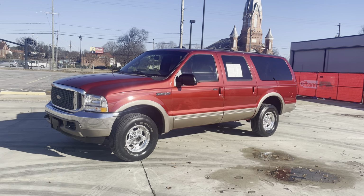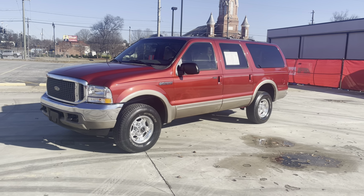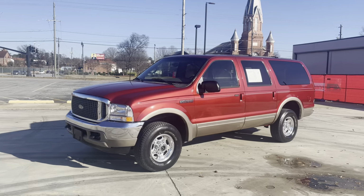Before I dive into it at all, if the only thing you care about buying a car is the Carfax, go ahead and turn this thing off, go find another truck, because, yeah, she's a total loss. But let's go ahead and take a look at it.